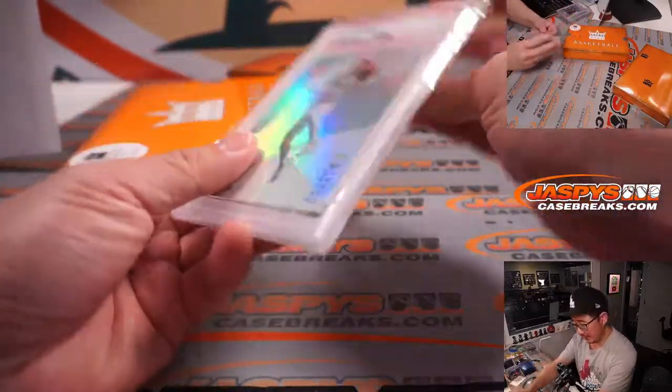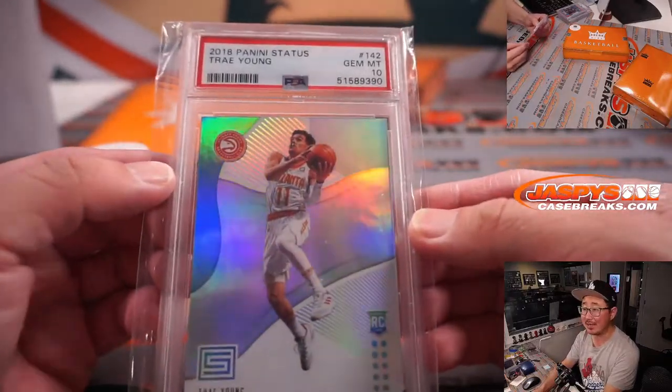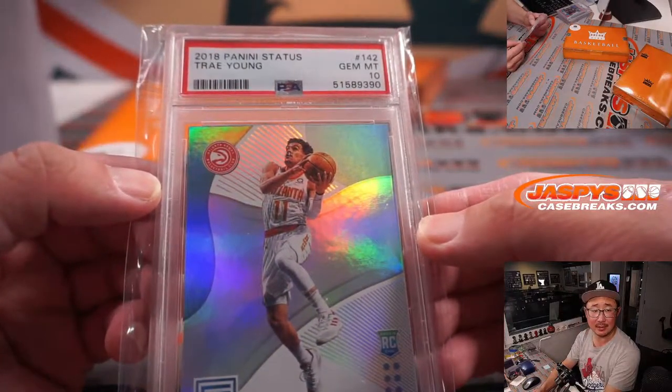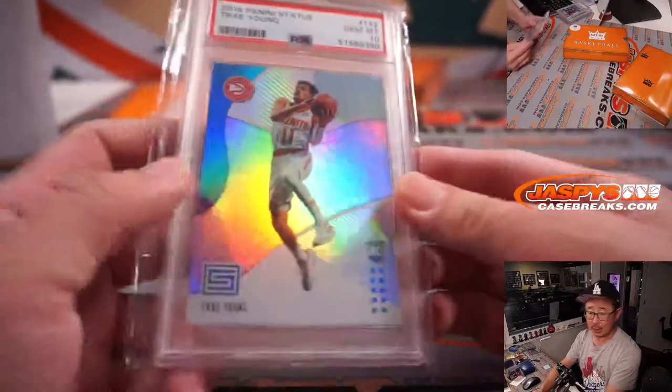Next up is Trae Young, rookie Trae Young from 2018 Panini Status Basketball, PSA 10. And that is Rick with the Atlanta Hawks. Rick S.